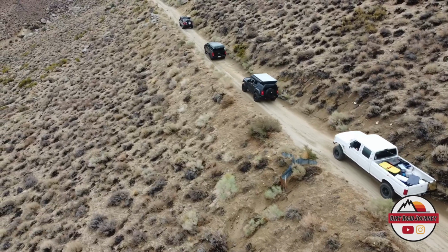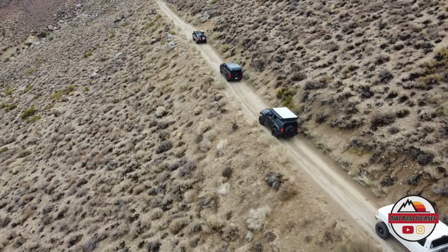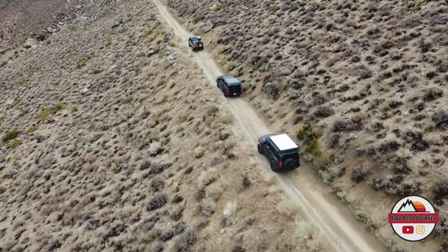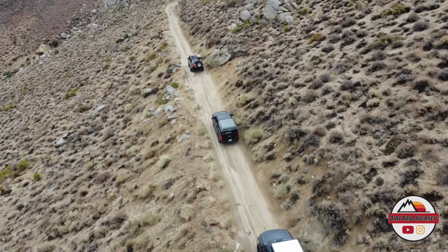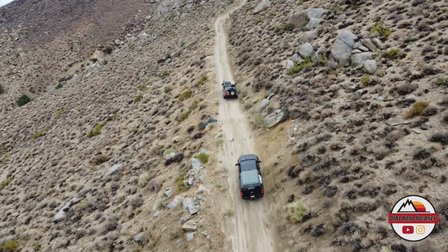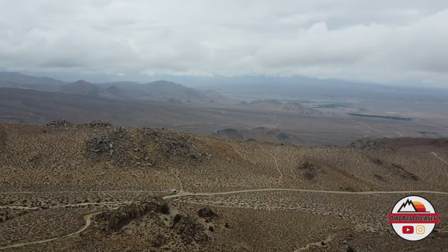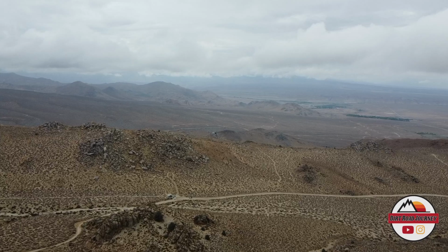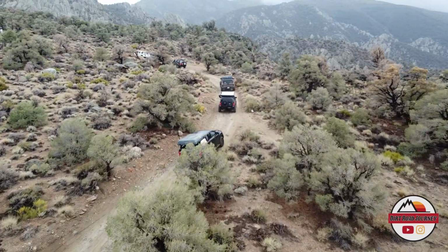All right guys, a little bit of information on Funnel Lake. It is located out in Inyo National Forest in California. It is an out and back trail. To get there, most people take Coyote Flats trail to get to the lake. There are other trails that do meet up and will get you up there, but by far, Coyote Flats trail is the most popular trail to take to get to Funnel Lake.